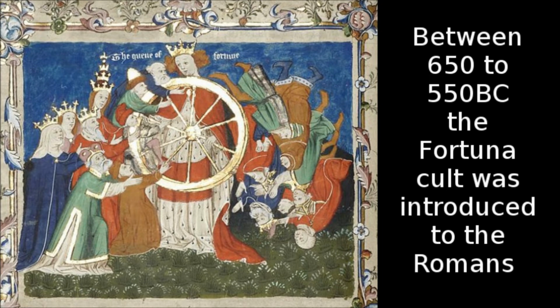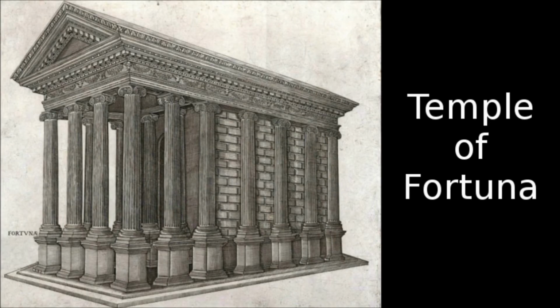Circa 650 BC, some believe Ancus Marcius, 4th king of Rome, introduced the Fortuna culture to the Romans, and others say later around 550 BC, Servius Tullius, 6th king of Rome, had this distinction. Large Fortuna temples were built in the 3rd and 4th century BC. Chance events were closely tied to virtus, strength of character, for weak souls invited misfortune.